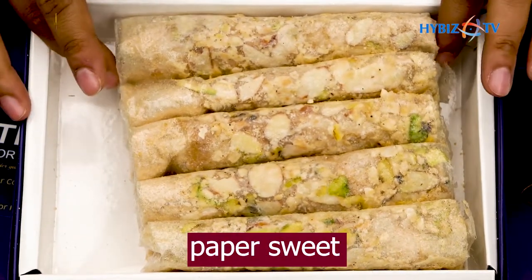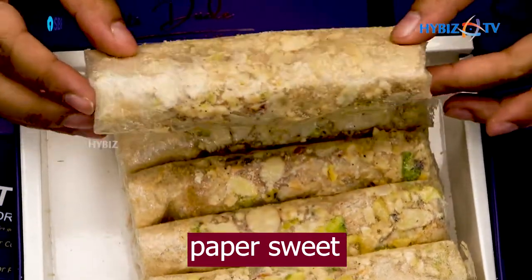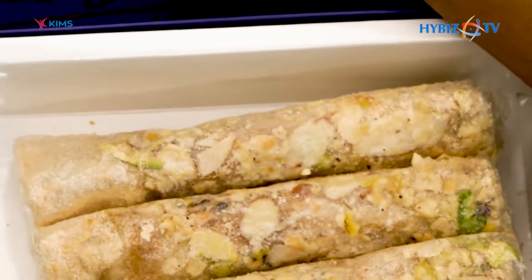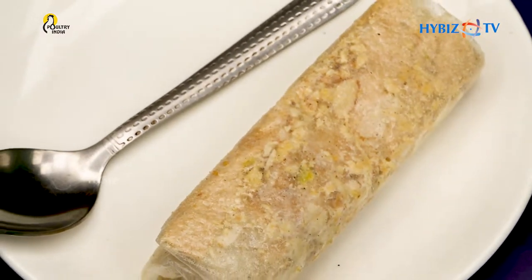As you can see, this is a very delicate sweet. And see the transparency of the wrap. Very delicate. And it is full of dry fruits and coconut and everything. I'll just take one piece, and we'll keep this aside and we'll taste this one.